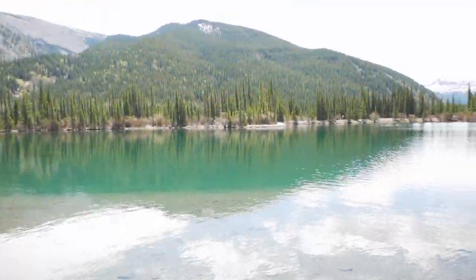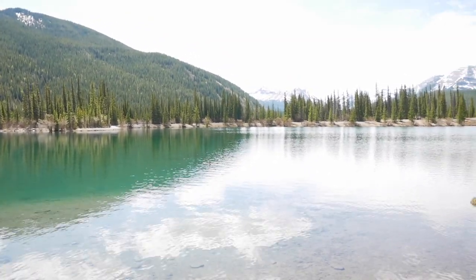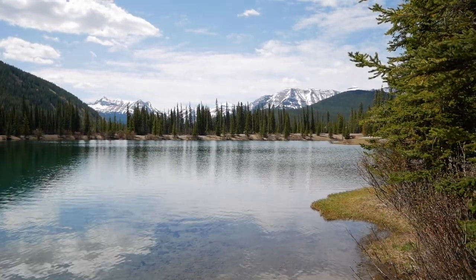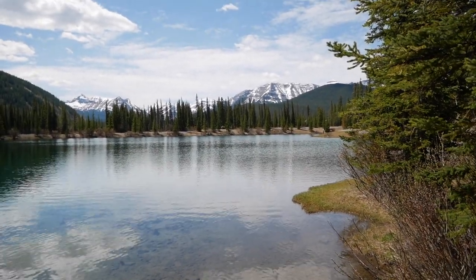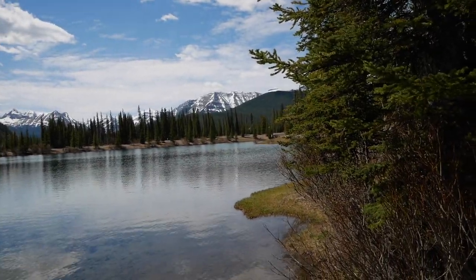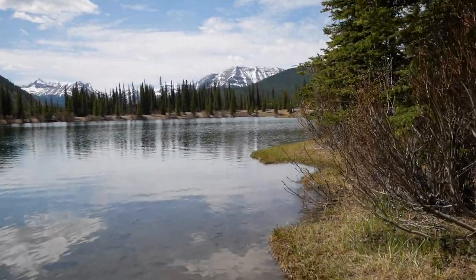So there we are. This is the Forget-Me-Not Pond. It's a beautiful area surrounded by mountains. And like I said, it's pretty shallow. It's about 14 to 17 feet, but the water is crystal clear, and it will be a fun dive.